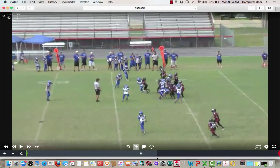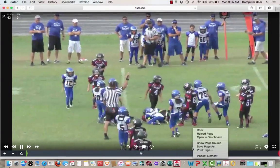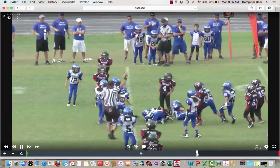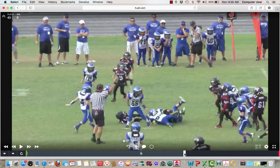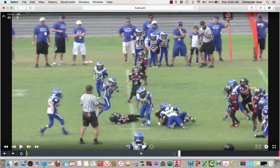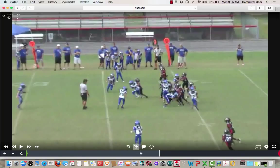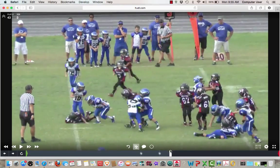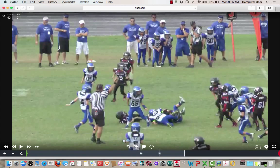And again, if you look, not picking on you, but I got to show this. Evan, if you look at yourself here, your head's down, right? Head's down and you just get driven into the ground. You got to play with your heads up. So good play by Jackson, good play by David Sled. Aaron, I like the fact that you're coming up. So good job.